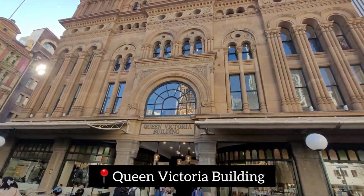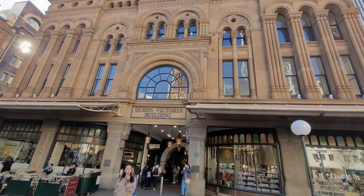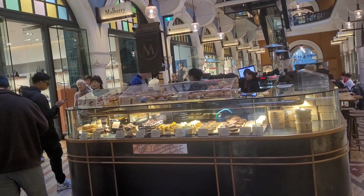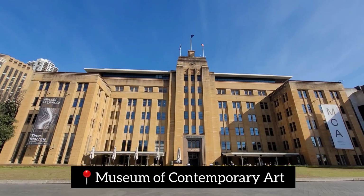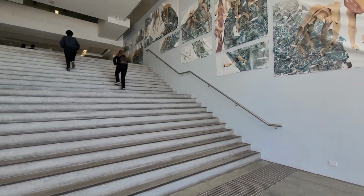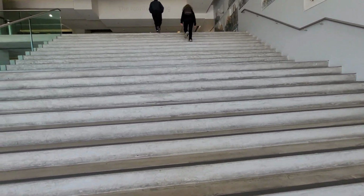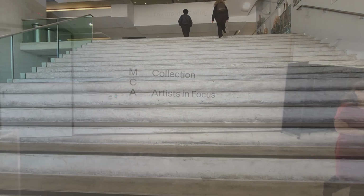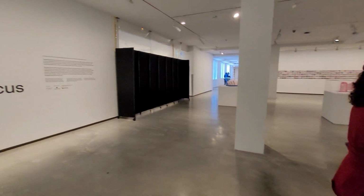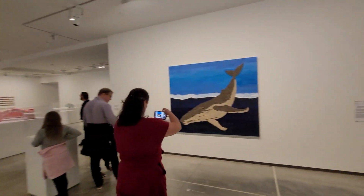Queen Victoria Building is a shopping center, which is basically a 5-level mall, but it's one of the most iconic landmarks of Sydney. If you like knowing more about contemporary art, then definitely visit the Museum of Contemporary Art in Sydney. It's quite unique in the sense that artists' collections and their entire journeys have been displayed very well.